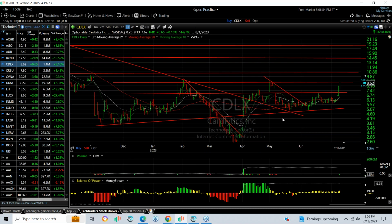CDLX coming out of an inverse head and shoulders. We put a tech trader swing on it. I like that pattern. I think it has promise for 11, 14, and 18.